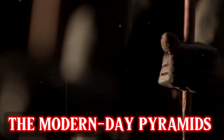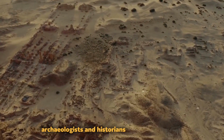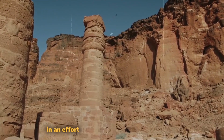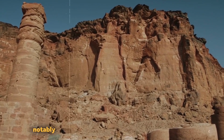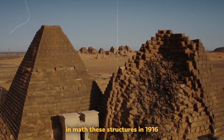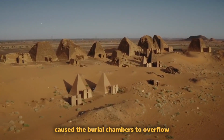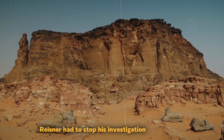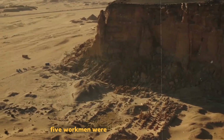The modern-day pyramids. Following Ferlini's acts, archaeologists and historians have devoted their efforts to charting the Nubian pyramids in an effort to pinpoint the particular royalty for whom they were built. Notably, George Reisner set out on an expedition to study and map these structures in 1916. A rising water table caused the burial chambers to overflow, which complicated his efforts. Reisner had to stop his investigation and go home after tragedy struck and 5 workmen were killed in a stairway fall.